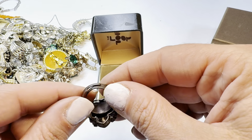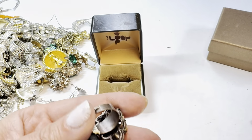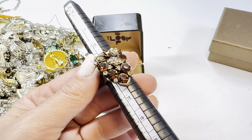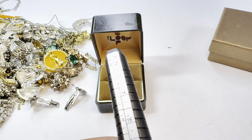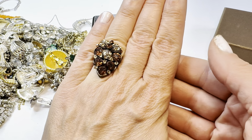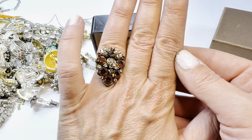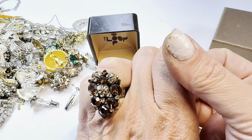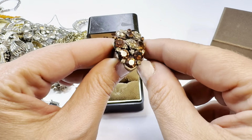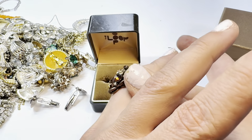So this is copper, it's adjustable. This is in this like bronzy color, or coppery color, or I guess topazy color. Make it a little bit bigger. Look at that. Oh my gosh. That is stunning. Holy moly. That is gorgeous. Now I really need to fix that green one. I'm going to say 20 on this.